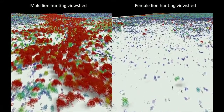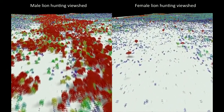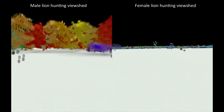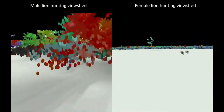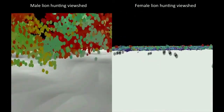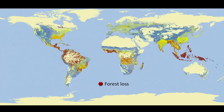This video shows the actual hunting view sheds of male lions on the left and females on the right. Red and darker colors show more dense vegetation, and the white are wide open spaces. And this is the view shed literally at the eye level of hunting male and female lions. All of a sudden, you get a very clear understanding of the very spooky conditions under which male lions do their hunting. I bring up this example to begin because it emphasizes how little we know about nature.